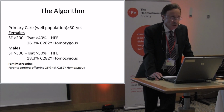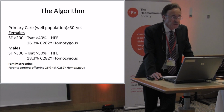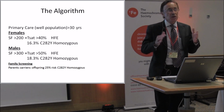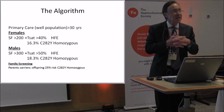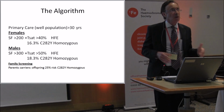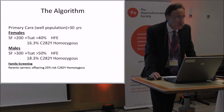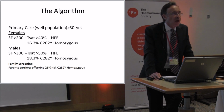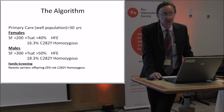In males, if the ferritin is more than 300 and the transferrin saturation more than 50%, there's an 18% risk of being hemochromatotic. Now, you know that unselected population screening for hemochromatosis is not going to be accepted. What has been accepted is that high-risk patients should be screened. And the best established way of doing that is family screening. Once there is an index case, family members should be screened.